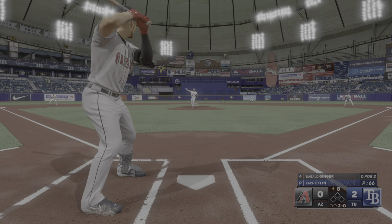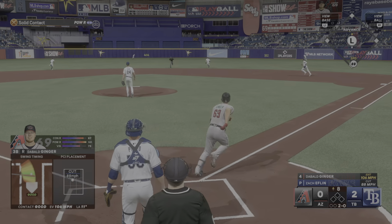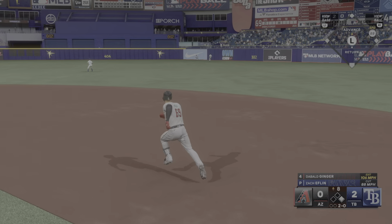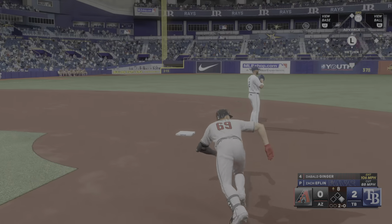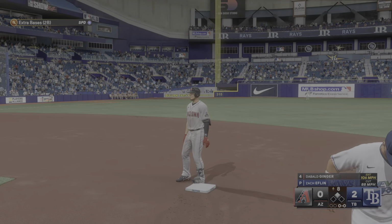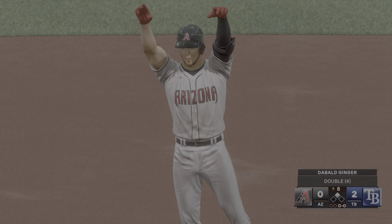Pitch number 3. Right down the middle, and we send it into right center field. That's going to go almost all the way to the wall. We're going to try to stretch a double out of this. Oh yeah, we got a double. That's one way to try to incite a rally, right? A double to lead off the top of the 8th. We'll take it.